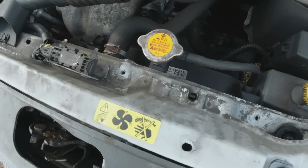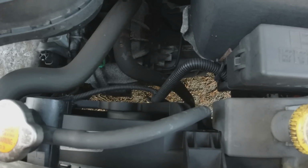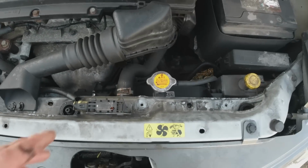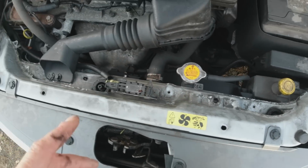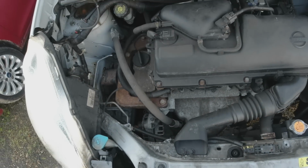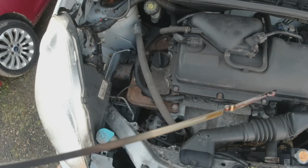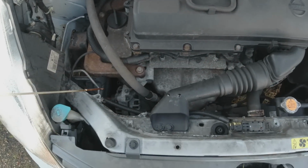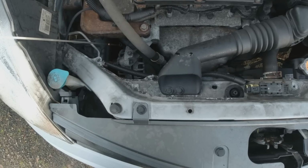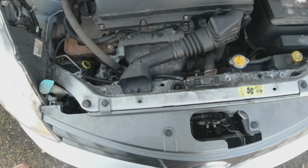That seems okay. The gearbox doesn't seem to have any main seal leaks by the looks of it, from what I can see there. Oil wise, very clean. So I'll be interested to see what the service history is on this. There's loads and loads of paperwork that we're going to go through, but that oil is very clean. It might be slightly overfilled, we'd have to dip and check again.